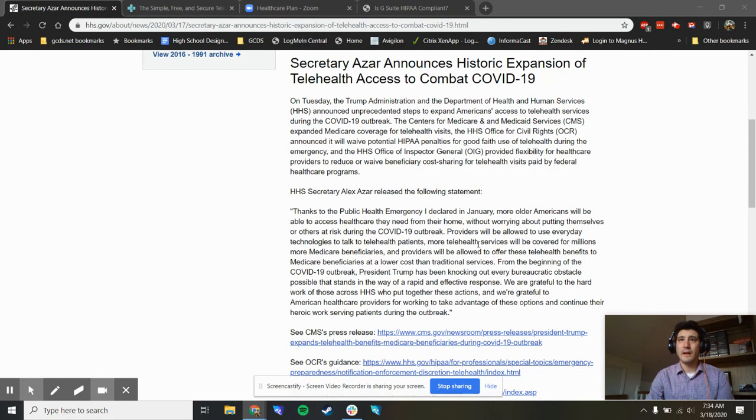Here's another quote. Providers will be allowed to use everyday technologies to talk to telehealth patients. So that means that normally the HIPAA regulations that would apply to things like Zoom and Google Meet, which would require you to jump through a few more hoops, those are no longer in place. So you can use Zoom, you can use Google Meet if you're a school counselor, if you're a physician, if you are a school nurse.